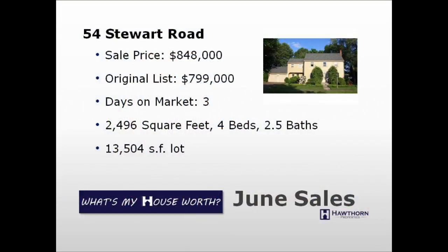54 Stewart Road. We are going to the neighborhood affectionately known as Olin Woods. Olin Woods, everybody. Welcome to Olin Woods, and 54 Stewart Road. Ryan, did you see this one? Rob, I did not. Did you? I did. Oh, good. So why don't you talk about it? I liked it. I thought it had good bones. We say that pretty often, but you're talking about 2,500 square feet, 4 beds, 2 baths upstairs with a half bath on the first floor.